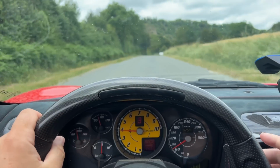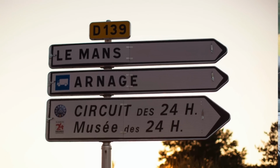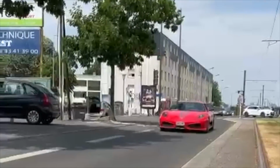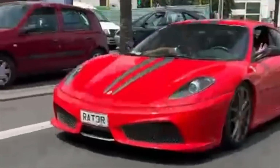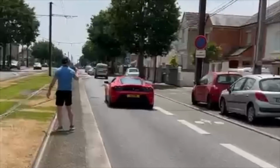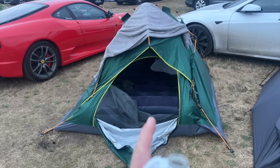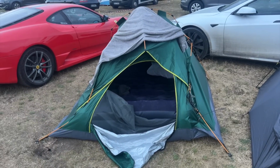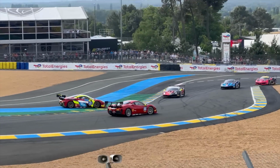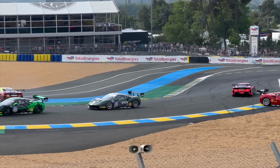Well, I made it through the night without being murdered, and then early morning we were back on the road again for another 2 hours straight down to Le Mans. I ran through the town for the local car spotters, and then it was time to set up my new home for the weekend. We then headed straight up to the track to watch some rather eventful practice laps, and then it was on with the celebrations.